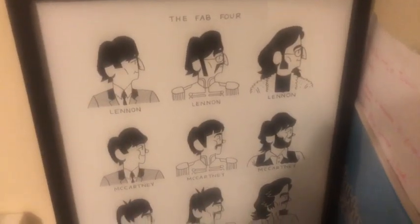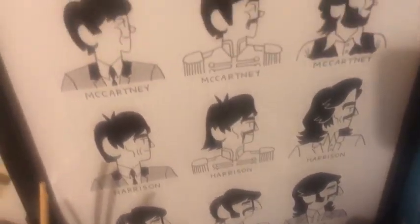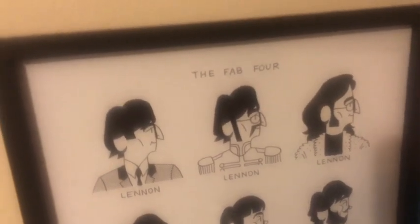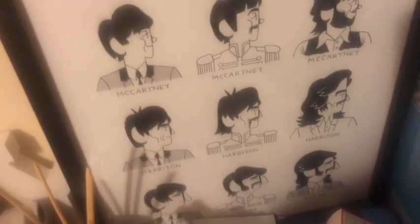Then I've got this really cool artwork that my brother got for me for my birthday. I think it was from this really cool kind of gift shop near Carnaby Street. I don't think that's open anymore, but just selling really cool stuff like this. Obviously it just shows them in their different eras, which is really cool. I love it. Along here are all my books and I'll show you some of the relevant ones.